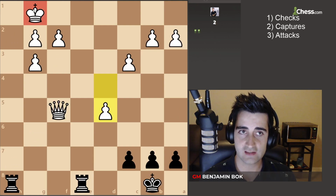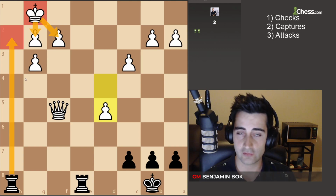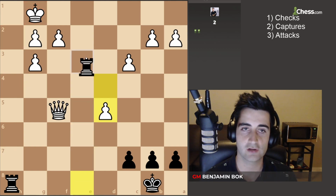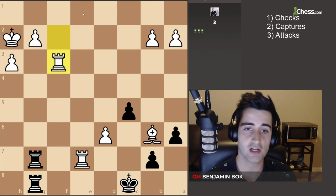Now, once again, we see that the king is kind of stuck behind these pawns. It has this square, but this square is also covered by our rook. So we immediately start thinking, is there a check? And yes, there is. We have rook e1, checkmate. And the most important reason why you have to look for checks is because, well, it can be checkmate.